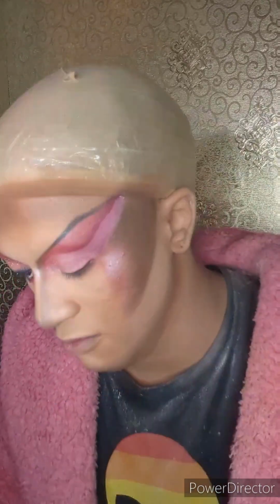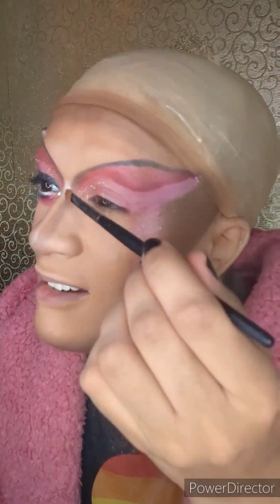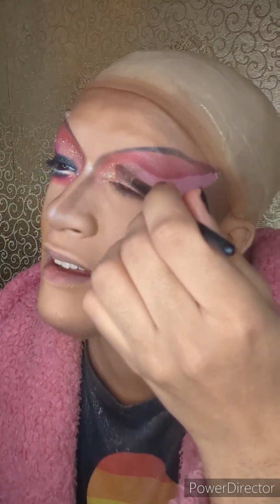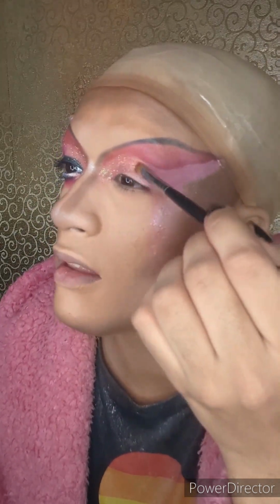It's very crumbly, I will give you that. For a pressed glitter, it's probably a little bit more loose glittery, but it does its job. Well, it will for today. I wouldn't wear it out in drag, like for a performance or whatever. Okay, I believe I stopped about there.